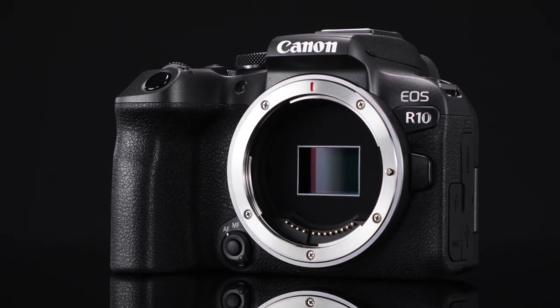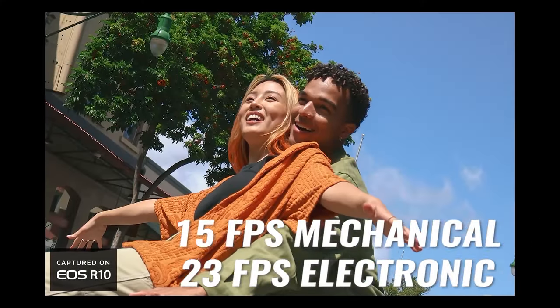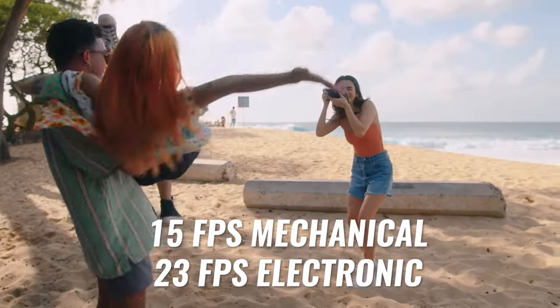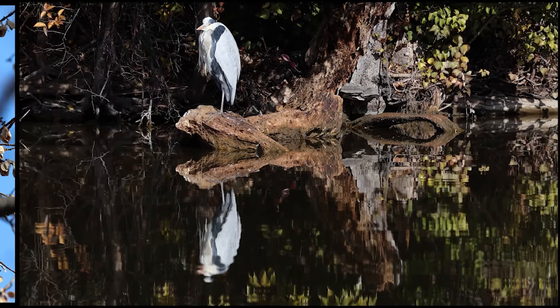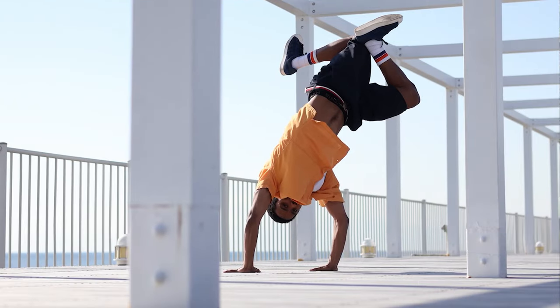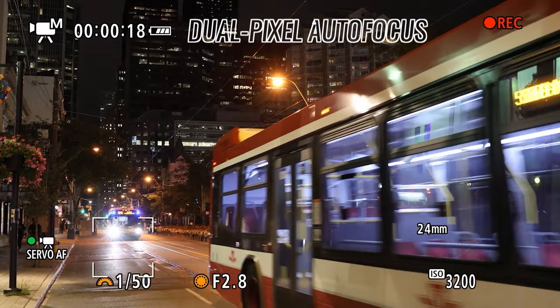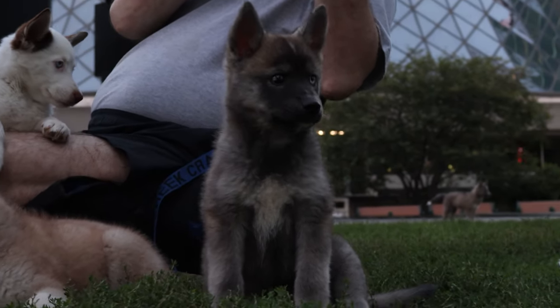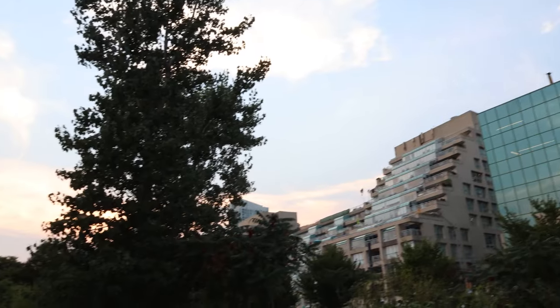The R10 kind of puts everything on easy mode because of how much power there is inside of this camera. It shoots at a ridiculous 15 frames per second in mechanical shutter mode and 23 frames per second in electronic shutter mode. It's pretty much impossible to miss your shots. Most cameras out there only shoot at 5 or 10 frames per second. Along with that, it also has stellar autofocus with subject detect for people, cars, and animals, plus image stabilization, so your video is ultra smooth.